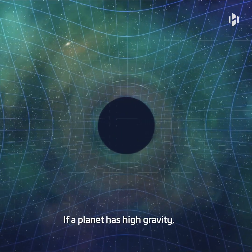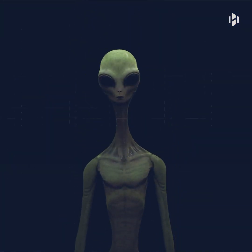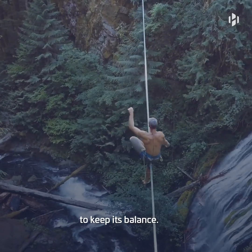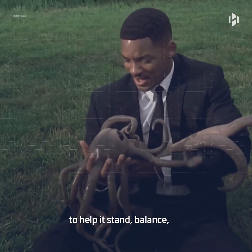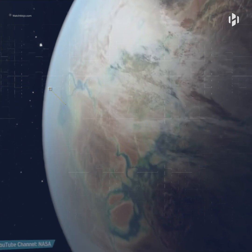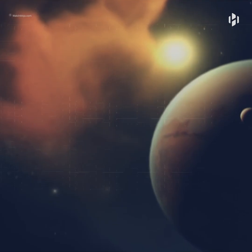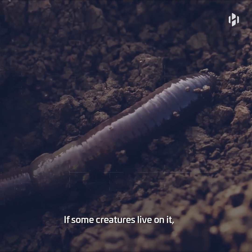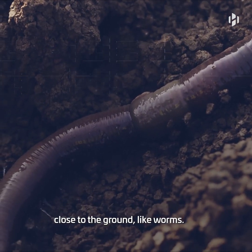If a planet has high gravity, the living creature would have a hard time lifting itself from the ground. Even if it manages to do so, it would still be challenging to keep its balance. That's why it might evolve extra limbs to help it stand, balance, and move. For example, Kepler 452b, which is often called a cousin of Earth, has very high gravity. If some creatures live on it, it is possible that they will be flat, close to the ground like worms.